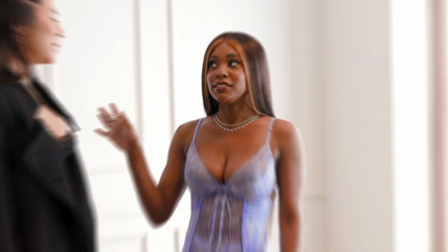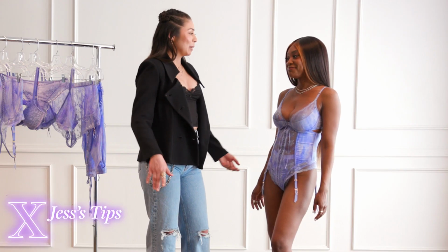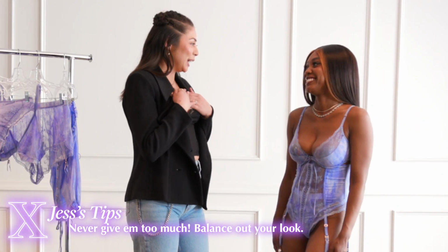When does the line cross? Being classy and sexy and then, no, that's too much. I always say you never want to give them too much. So I always give them a good leg or a good little here. You always want to balance it out.